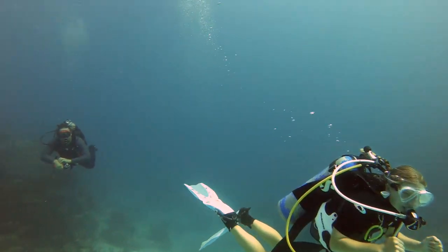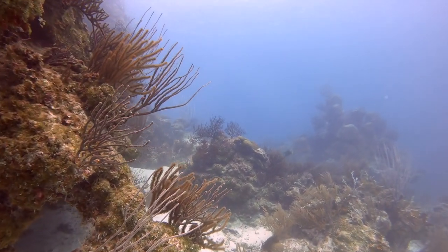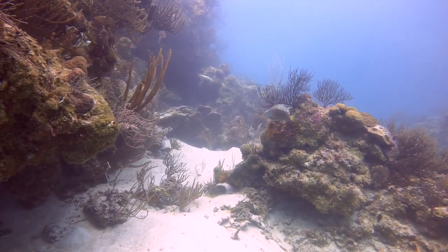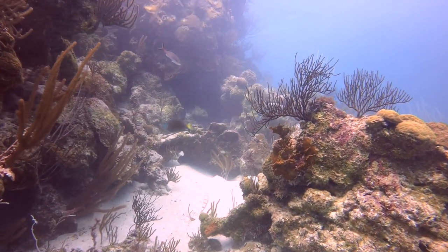So this reef here, it's got a different type of coral compared to the south, which is a lot more brain coral, and the north, which has a lot more like sea fans. Now in the east of the island, you find it's more like miniature walls from 5 to down to 18 meters.